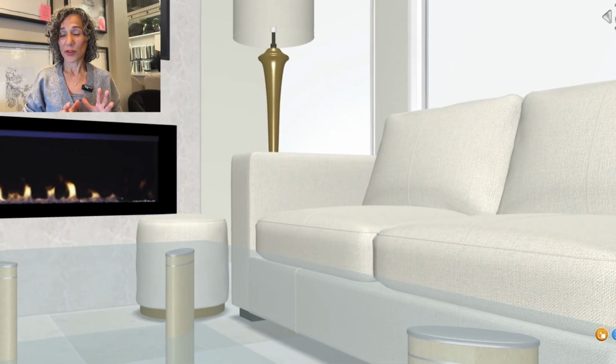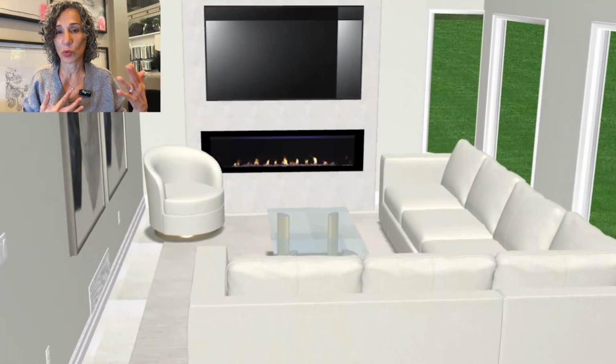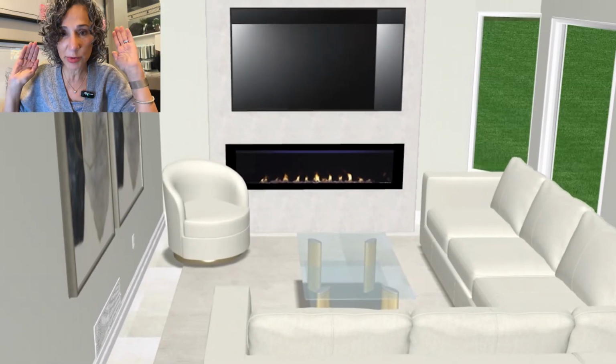So this space is off of the kitchen, and this is the great room. This is where everyone congregates, family comes over, watching hockey, TV shows, American Idol, you name it, it's going to be watched on this TV.